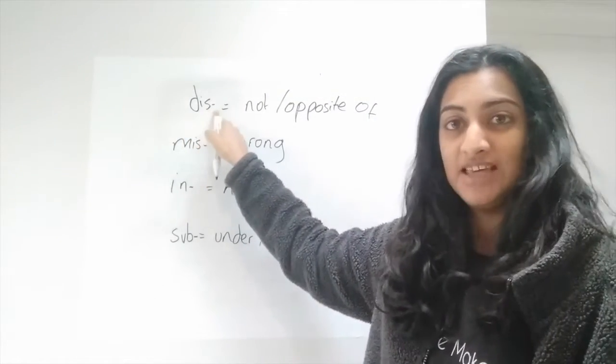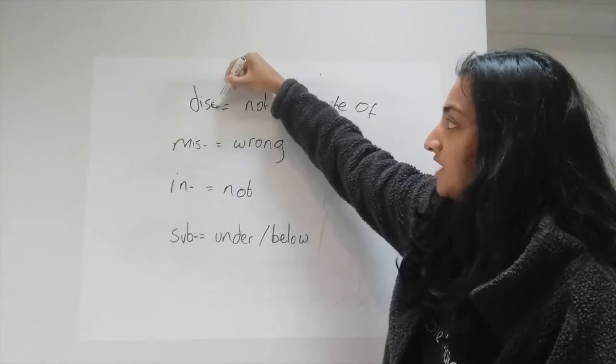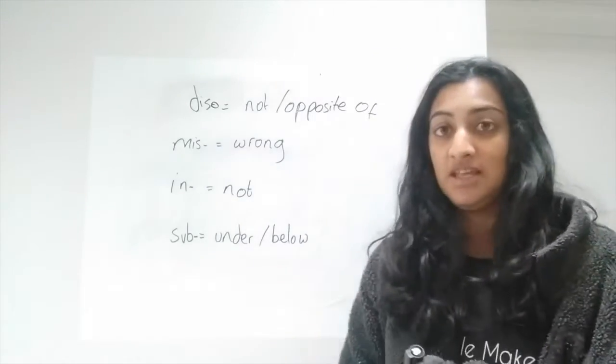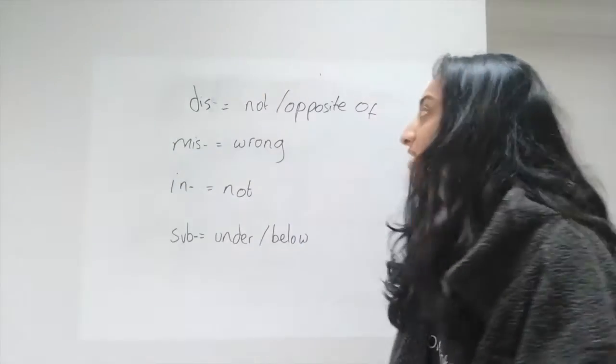The reason I've put that is to remind you that prefixes are not words. They need to be attached to something, and that's why it's got a little dash there to show that it needs to be attached to something in order to make this meaning. So let's go through the meanings one more time as you write them down.